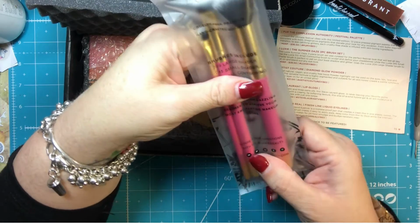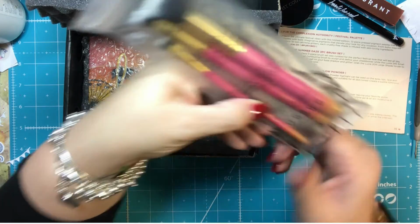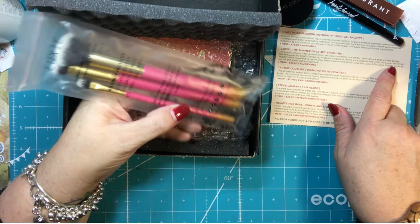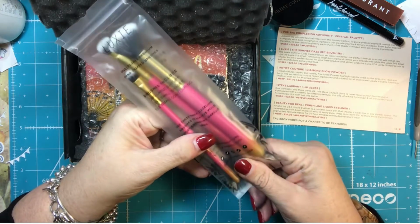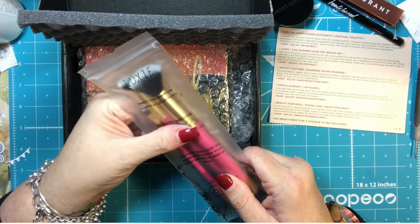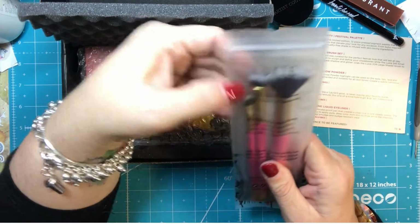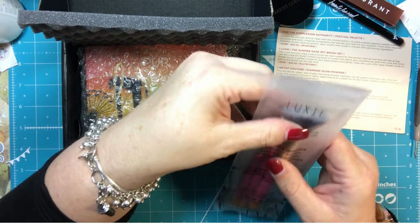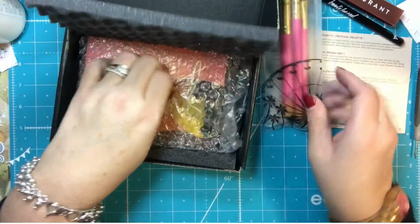Do they have numbers on them? Okay, so these two do, at least. This one's number 245. That one says it is the small shader brush. And this one is number 209, which says it's the large shader brush. So this one is the small contouring brush. Okay, I was wondering, what in the world? When I heard small, I was looking at these and thinking you're supposed to contour with the little brush. I just don't even know. I don't really know how to contour, so we shall see.